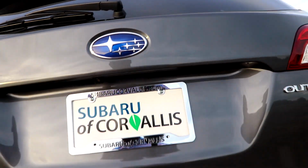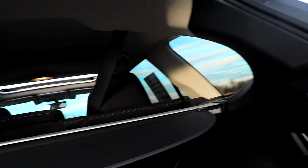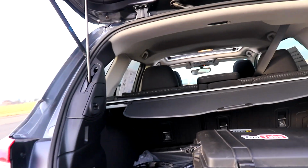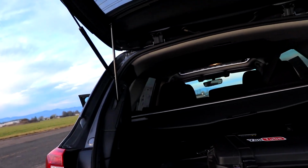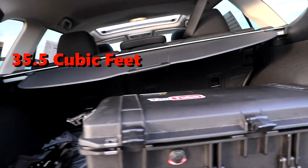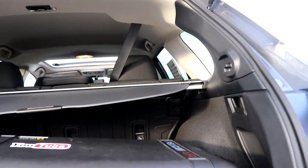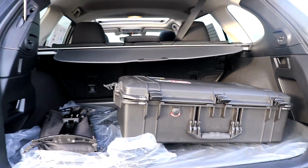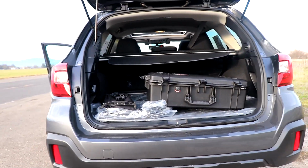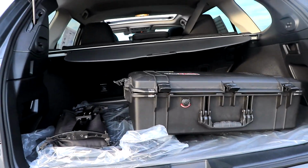Go ahead and pop it open, and power lift gate. So, there's lots of space back here. I'm gonna put up the exact number right over here. But there's quite a bit. Like, see, this is my Pelican case. This is the Pelican 1605, and it's quite a big case, and I probably could fit about maybe four of them back here, which is definitely lots of space. So if you need a lot of space in the back of your vehicle, this definitely has it.